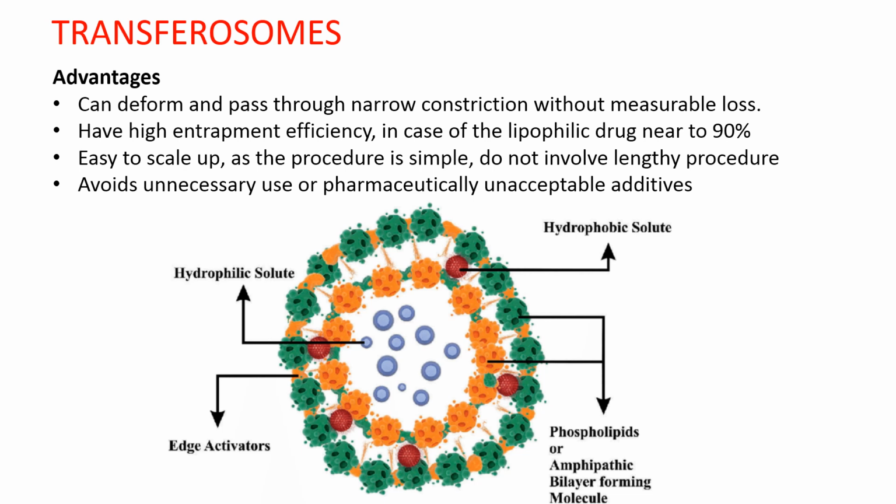Further, they also minimize the use of unacceptable additives. Unacceptable additives means most of the additives or excipients used for NDDS are toxic themselves, or they face drug incompatibility issues. Whereas in the case of these excipients, they are readily matching with the body, as well as compatible with the drug.